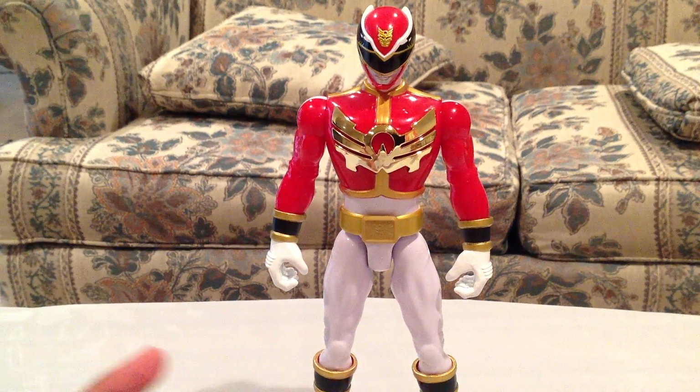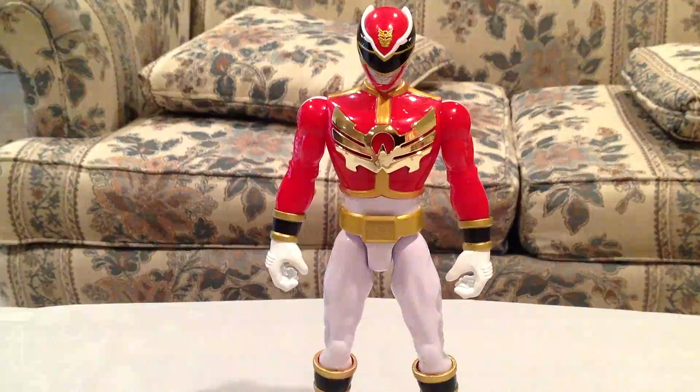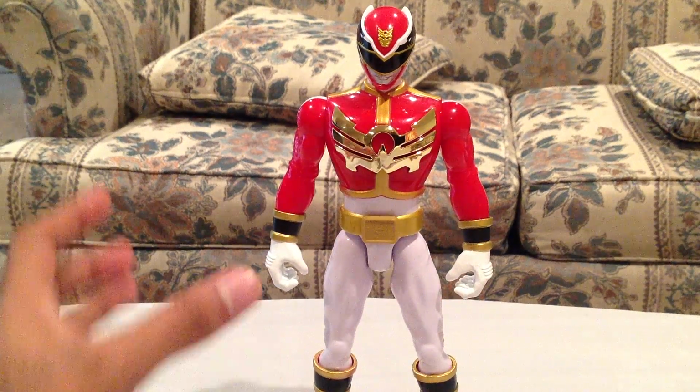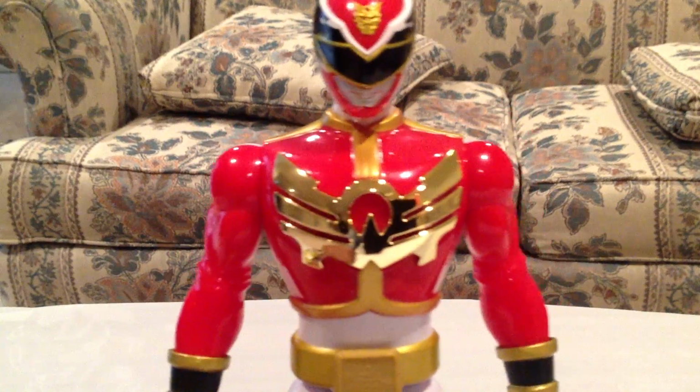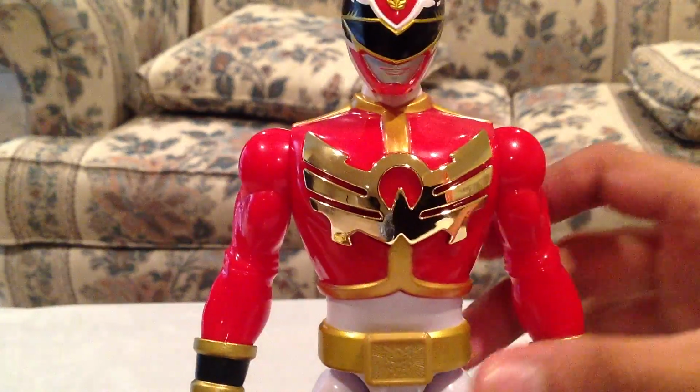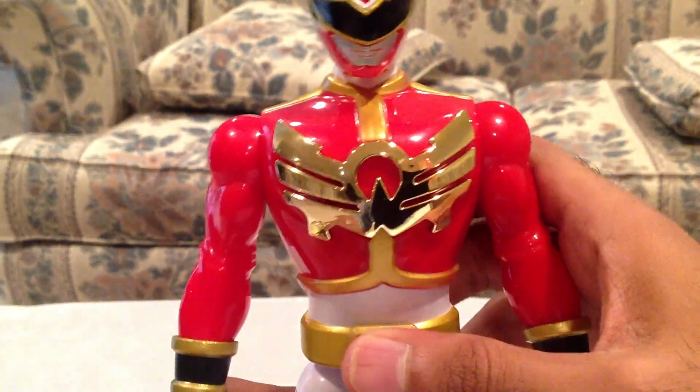And then it also plays sounds from the show. I was trying to count up the sounds. It plays a total of, I believe, 9 different sounds: 7 phrases and then 2 sound effects. You're going to get a sword clashing sound, sort of, and another sound that's almost like a power-up energy sound. And then 7 different phrases from the show. It's all random, so you press the Gosei buckle for the different sounds. So let's listen in and see all the different phrases.